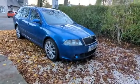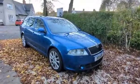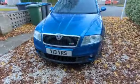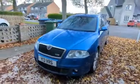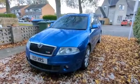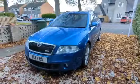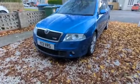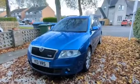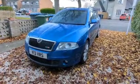Hi, I'm Rich. This is my Skoda Octavia VRS. It's going to be one of the cars in the Geoffle. Geoff's asked me to do a few pictures and stuff, but I thought, you know what, I'll do a little walk around video, give you a feel for the car. So, as I say, Octavia VRS in race blue. It's the best colour, so they tell me. I think it is. Quite like that colour, to be honest.